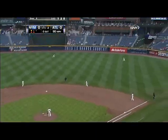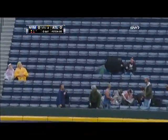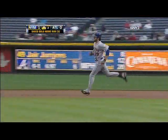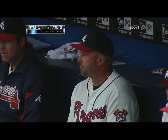And the fastball hit deep to right center field. Bourne goes back, takes a look, and it's out of here. Ike Davis with his second home run of the series and his third of the year. And the Mets jump out to a 1-0 lead.